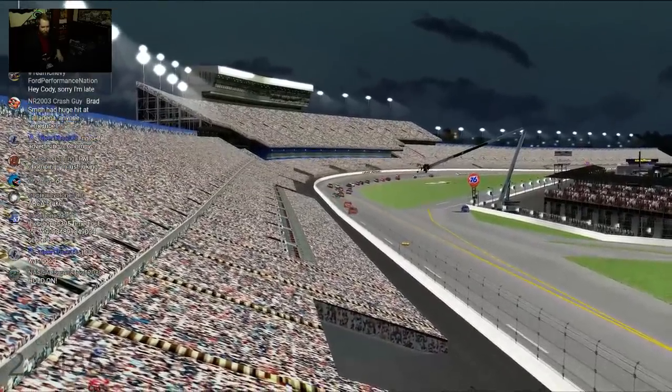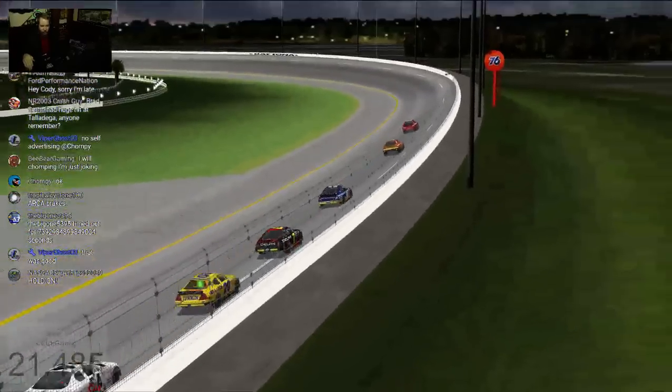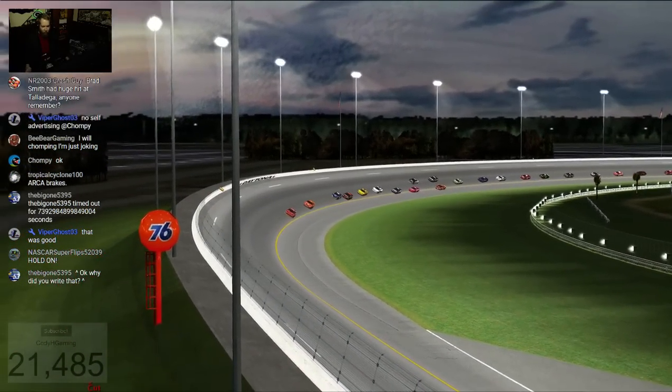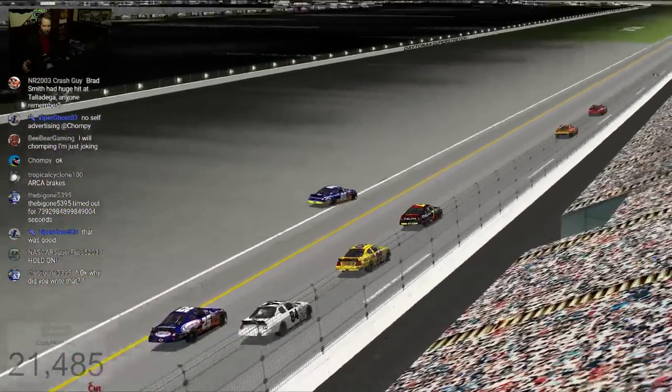Two cars flipped. One of them was upside down for a little bit, kind of spinning, and then did a little tumble into the grass on the inside. And the second car that flipped, yes, I know I tumbled instead of just sliding on my roof, but I kind of slid over on my side and then upside down slowly.